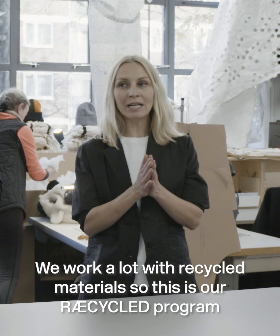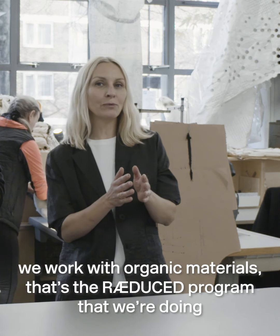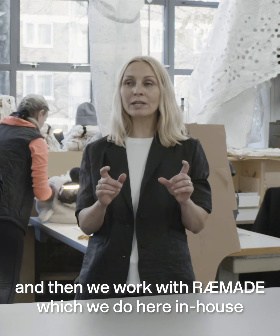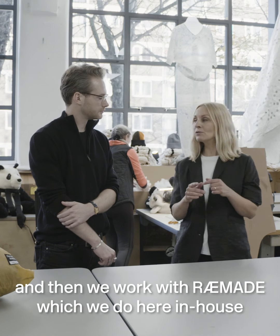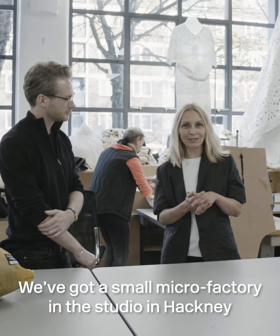We work a lot with recycled materials, so this is our recycled program. We work with organic materials, that's the reduced program that we're doing, and then we work with remade, which we do here in-house. We've got a small micro factory in the studio in Hackney.